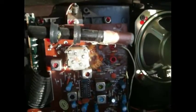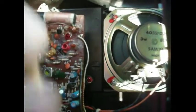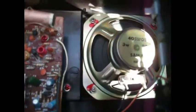And wait, I'm trying to think. So you'd have to remove this screw, that screw, and I think these screws around here, and then it would lift out. It does appear to be able to get this thing apart. You take these screws out, and this whole thing will just pop out. But there are a lot of wires attached to it, but I'm sure you could work on it, and it wouldn't be too bad.